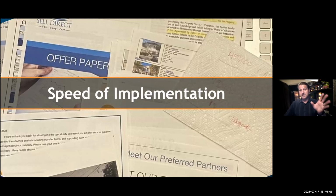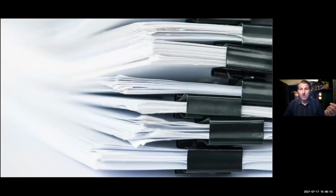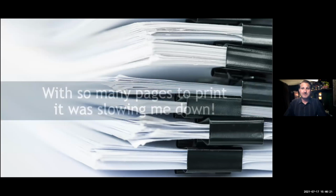And of course, it's worth it. But it became a bottleneck. It started slowing us down. That's a lot of paperwork, printing out all those comps, all the contracts, all of the cover sheets, all of these things that we would take, right? So this is what we needed to solve for.